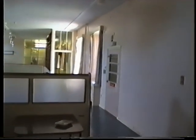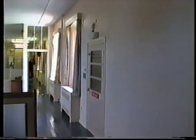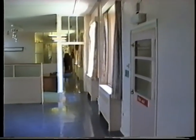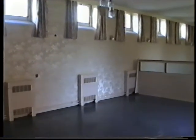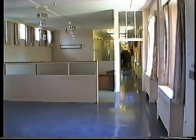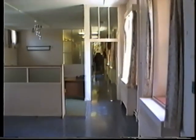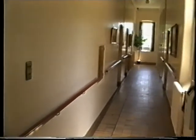Now we're in A ward, and there's a party going on down there now to celebrate the closing of the hospital, with all the old workers, people that have worked here over the years, having a farewell celebration. This is the dining room of Alistair Ward. Take you on down. The toilet area of A ward, the backs as we used to call them.